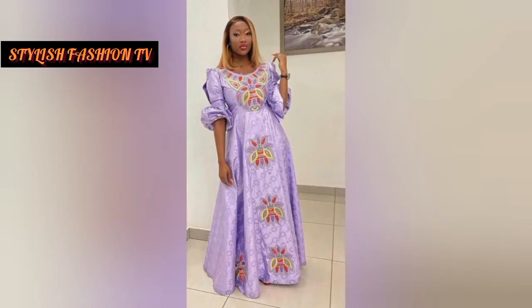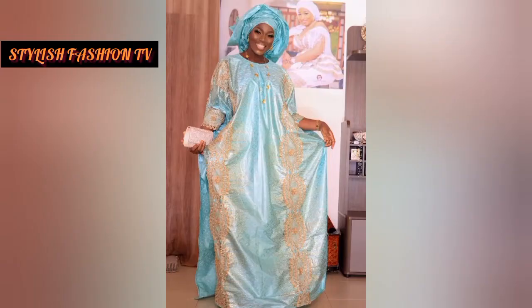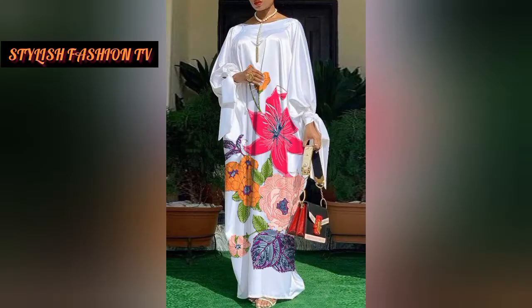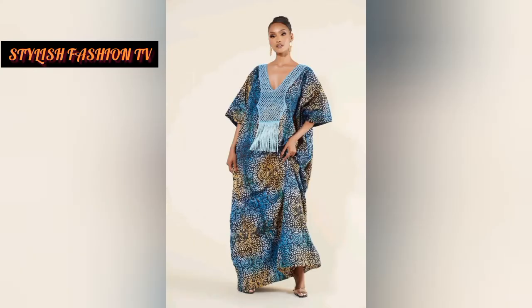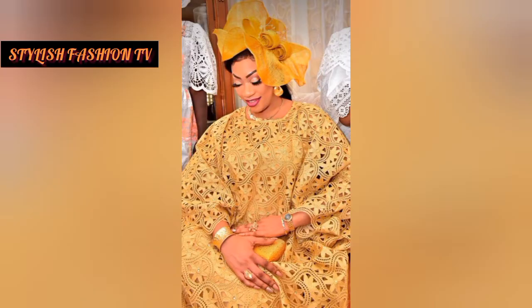In today's episode, I bring you beautiful Senegalese with bensi Gambian African styles. These styles are lovely. They come in beautiful embroidery, as you can see right now. Those that come in the Boubou form with beautiful sleeves, as you can see. They are lovely. Some come in lace designs, beautiful. Those that come in kaftan, in fitted dresses, anyhow at all that you want it, you are definitely going to get it in this particular video.